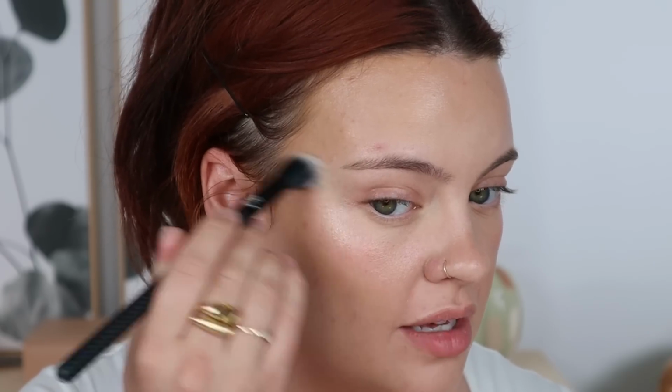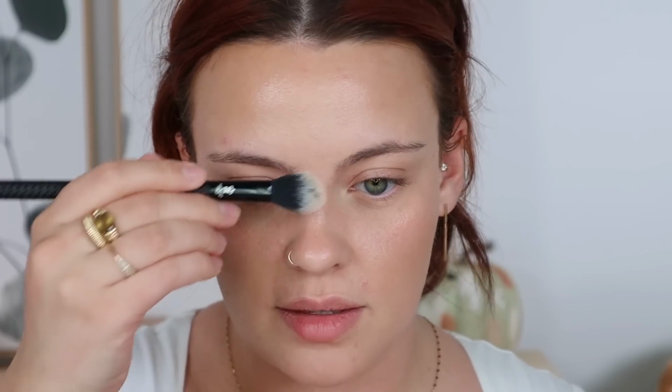It does look really pretty from afar. And I'm just using the powder on its own down the bridge of my nose. Yeah, I don't like it alone. I liked it mixed into the balm a lot more. Yeah, not my favorite highlighter, but it is pretty from far away.